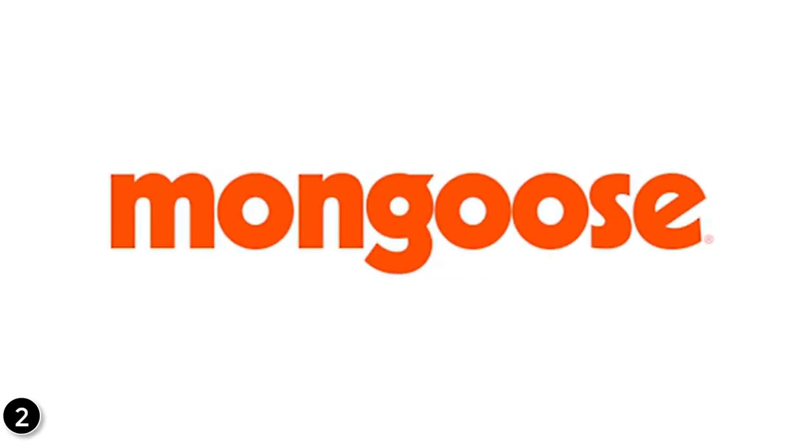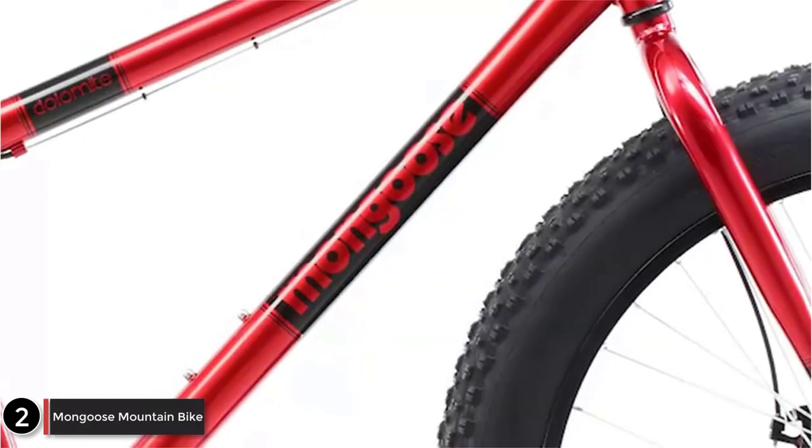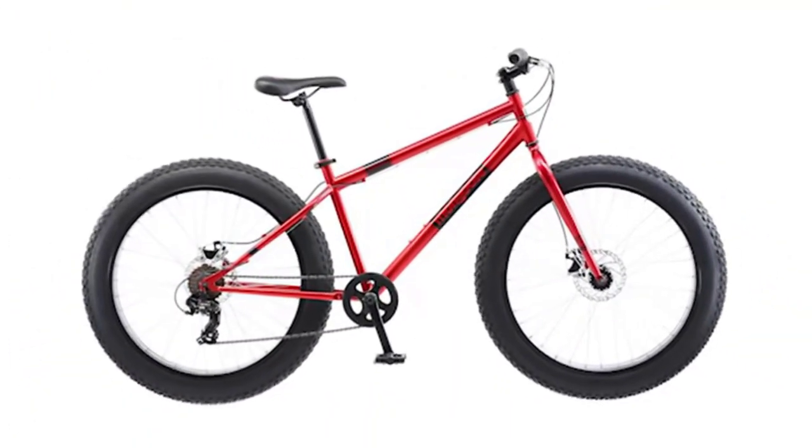Bicycle will bring out your adventurous side with every pedal. It's time to elevate your ride. Trails, sand, snow. The trickier the terrain, the more fun you'll have on this Dolomite Fat Tire bike.